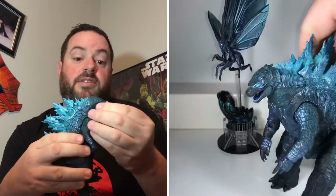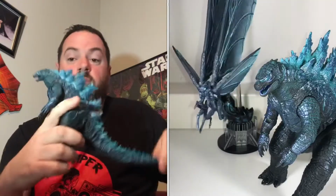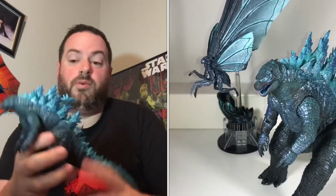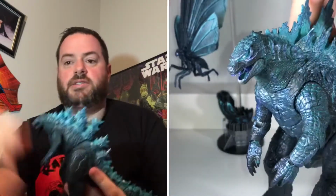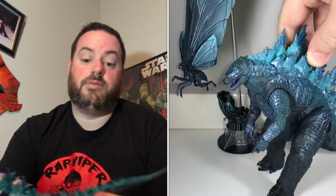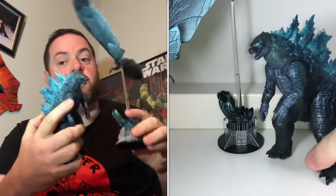But after I kept seeing their output, they were really nice figures, and I realized, you know what, if I want to build a little army of Godzillas, because they were making Godzillas from all the different movies, so all of his different looks, this was the affordable way to do it. At like $30 a pop, I can manage that. Plus, I can find shelf space for them. If I wanted all my Godzillas to be this big, they'd be costing me twice as much, and they would take up twice as much space. So eventually, I embraced the NECA Godzillas and the other characters.